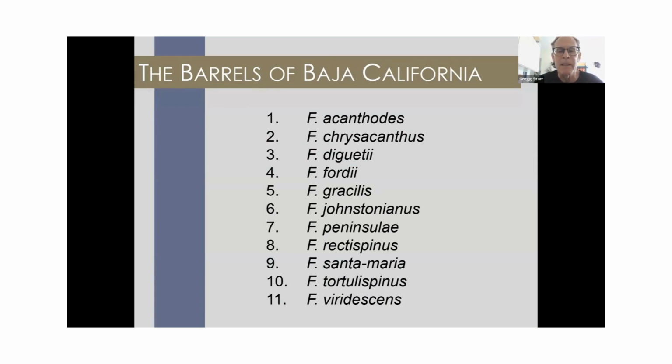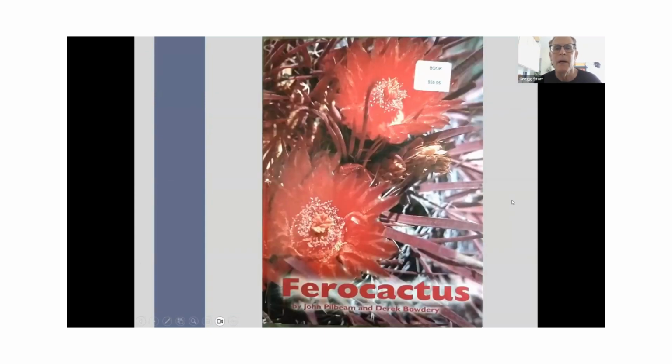So I cover 11 species, and you may notice that I treat Ferocactus rectospinus as a species and Ferocactus tortulospinus as a species, and not as subspecies of emoryi for rectospinus or acanthodes for tortulospinus. And that's just my thought. I don't know what the accepted taxonomy is on those, if they're accepted as varieties or subspecies, but they're very geographically distinct, disjunct from the other species. So I recognize them as species here. Regardless of what they are, they're very interesting taxa.